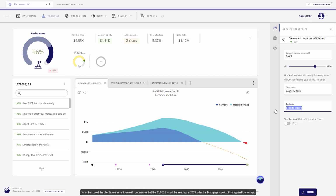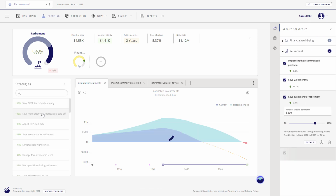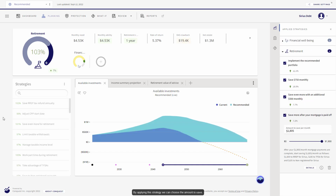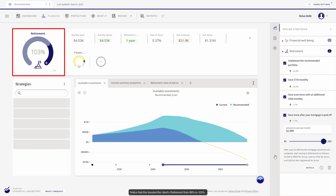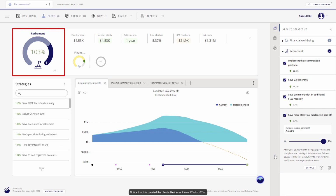To further boost the client's retirement, we will now ensure that the $1,900 that will be freed up in 2039, after the mortgage is paid off, is applied to savings. We'll apply the strategy, Save More after your mortgage is paid off. After applying this strategy, we can choose the amount to save. In this case, we'll input $1,900. Notice that this boosted the client's retirement from 96% to 103%.